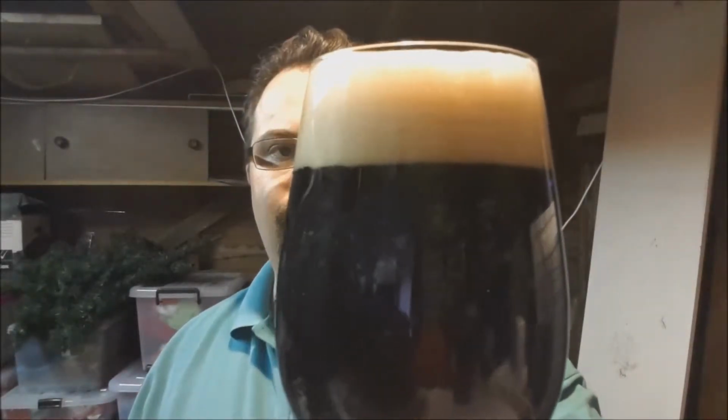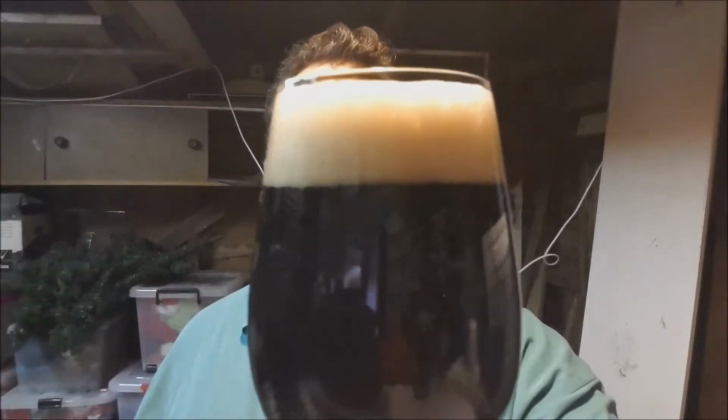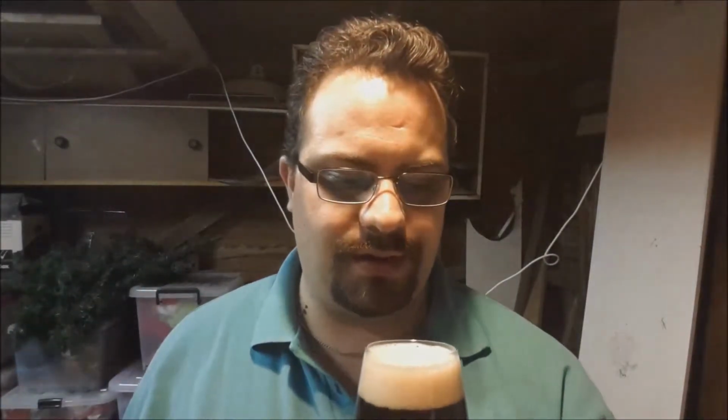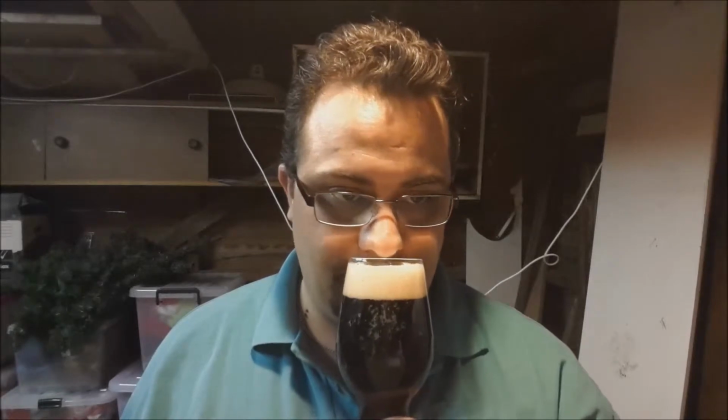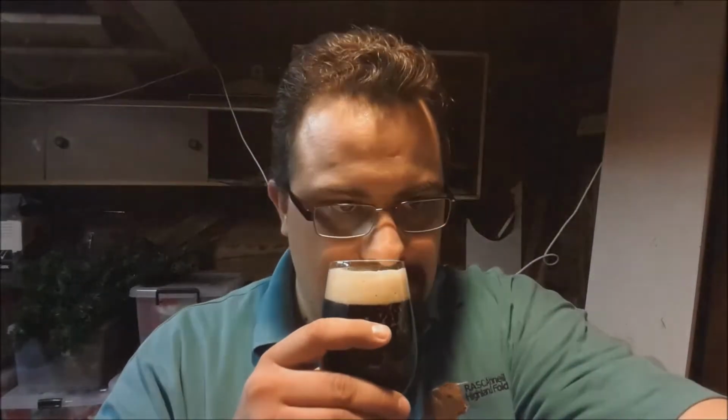It looks pretty good. Got a decent head on it. I've got giant fingers, so yeah, that's a nice creamy pillow head. Not too much of a smell on it. Aroma, sorry, not a smell. A little bit of chocolate, a little bit of roast. Not much bourbon there though. But yeah, the colour is beautiful. Nice jet black.